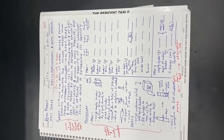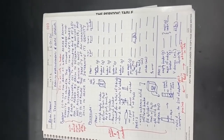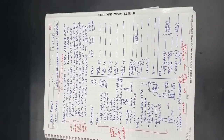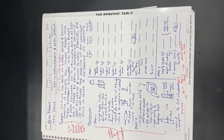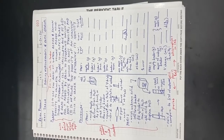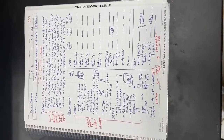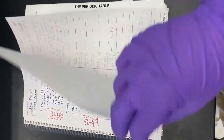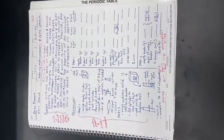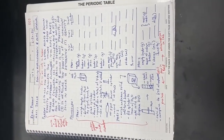At the end of the lab, you'll also have a statement similar to the purpose statement called the conclusion statement, where you'll list all your important findings of the lab and answer any post-lab questions. All post-lab questions get written directly into your lab notebook. In fact, all of your reports will simply be tearing out the carbon copy pages of your notebook and turning them in. All reports are due exactly 1 week after the completion of the experiment.